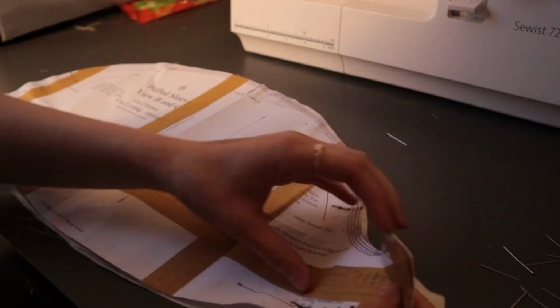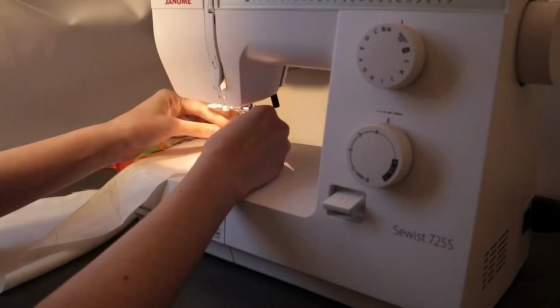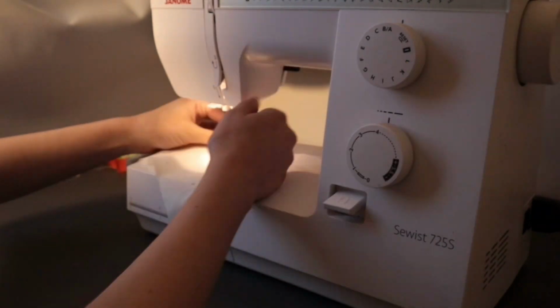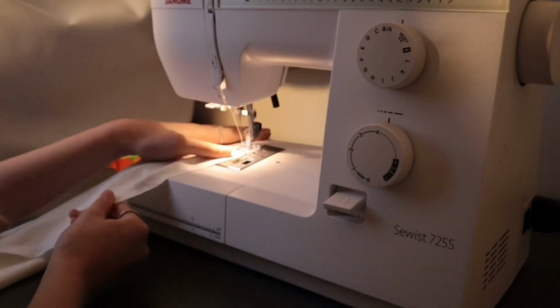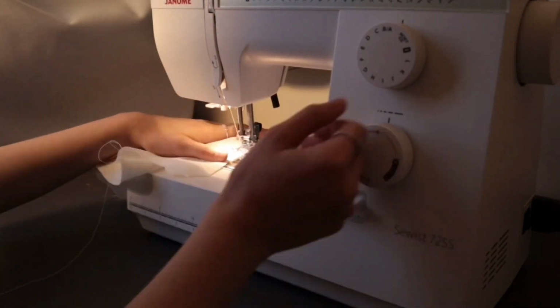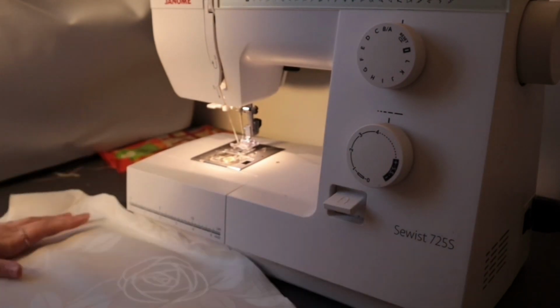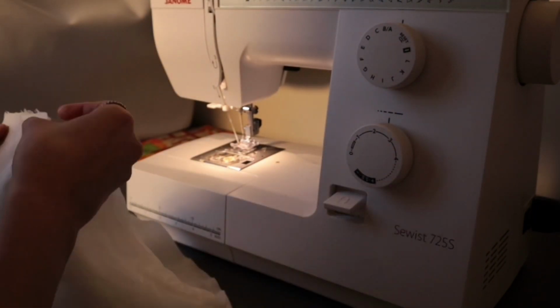The first thing that you have to do is go around the pattern and mark all of the notches so that you can line the sleeve up properly with the bodice. First of all, I sewed 2 gathering stitches at the top of the sleeve. This is what you gather to make the beautiful puff. Then when you're done, you have to do this at the bottom of the sleeve as well.